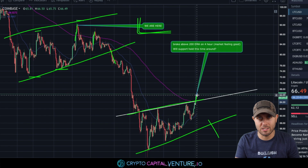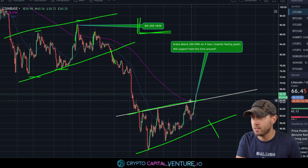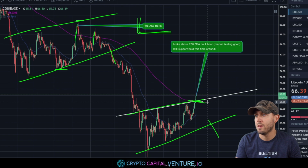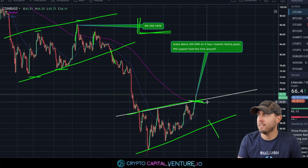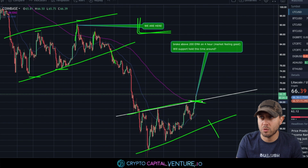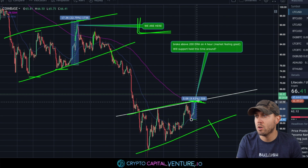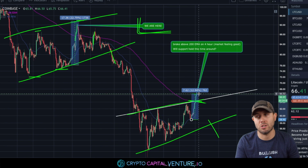The question is, will support hold this time around in terms of Litecoin above this 200 EMA area? So right now, that's right around $64. So Litecoin at $66 right now. Obviously, as I just mentioned, market feeling really good about it. And we have to keep an eye, though, to see if we hold. Because just like we saw 20% gains from the bottom here last time, most recently from this 50 EMA to where we are now, right now around 13%.